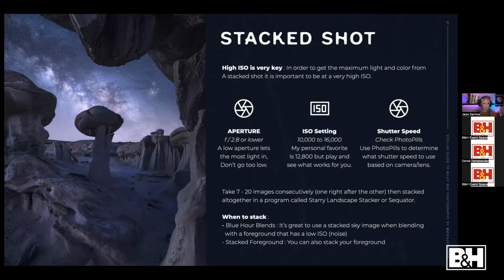But I get them back to the computer. I load them up in a program called Starry Landscape Stacker to stack them. I stack them, it goes great. And then I compare my stacked image to one of my single 6,400 images. And do you know what I found? I found that they were pretty much identical. And this was shot on an A7R2 back in the day.